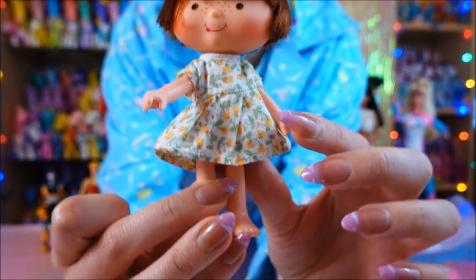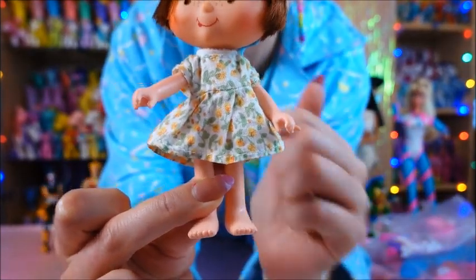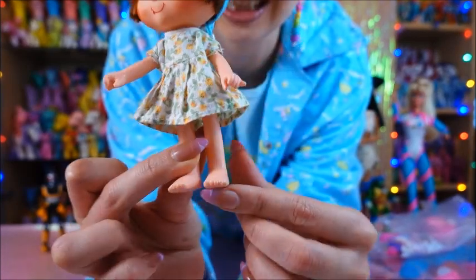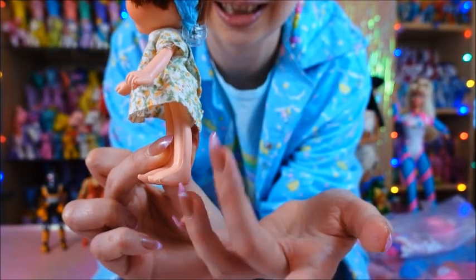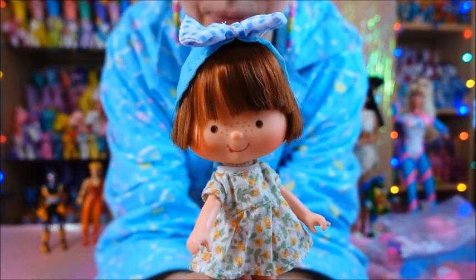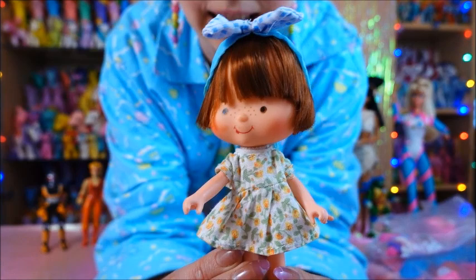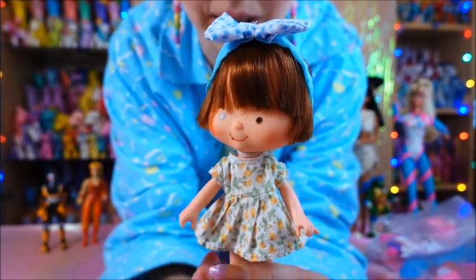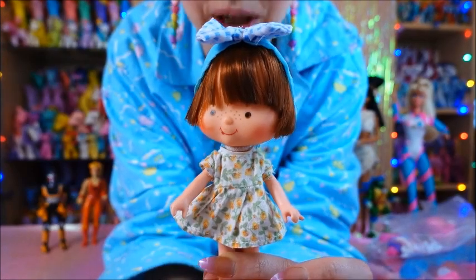It's also really difficult to find matching shoes. Even my other strawberry shortcakes, most of them don't have matching shoes, because you cannot fit any type of shoes other than the real strawberry shortcake shoes on them. With this little bob hairstyle, it could even be a little girl, or I mean, boys can also wear dresses, why not? Looks pretty sweet.